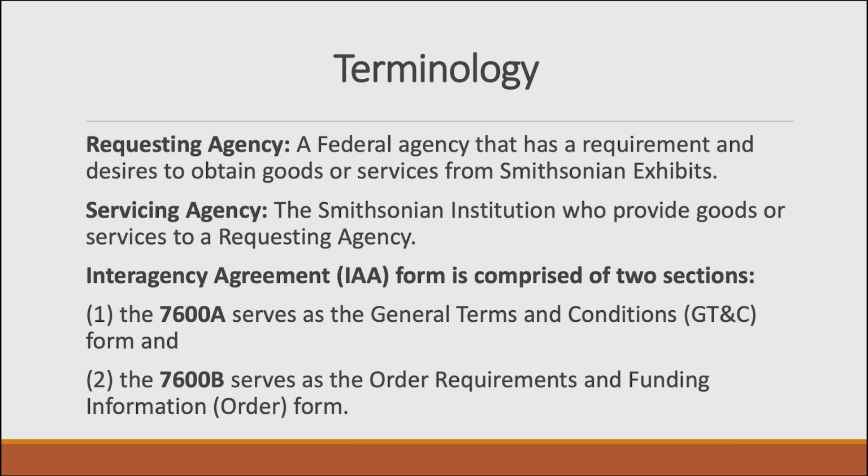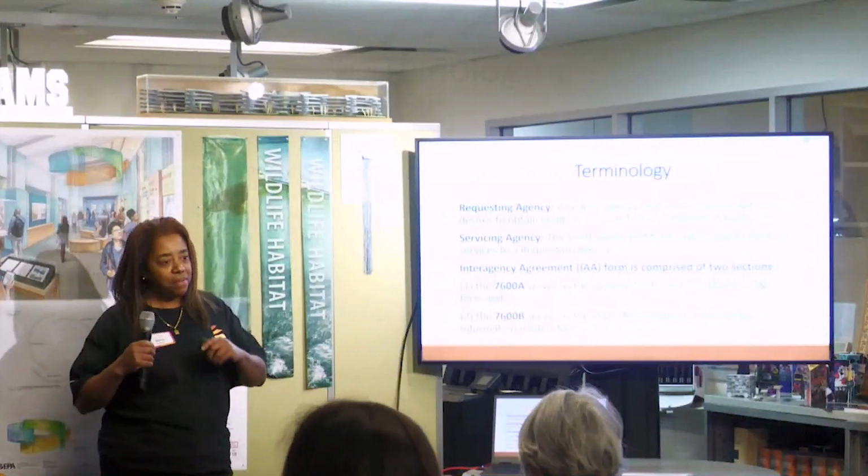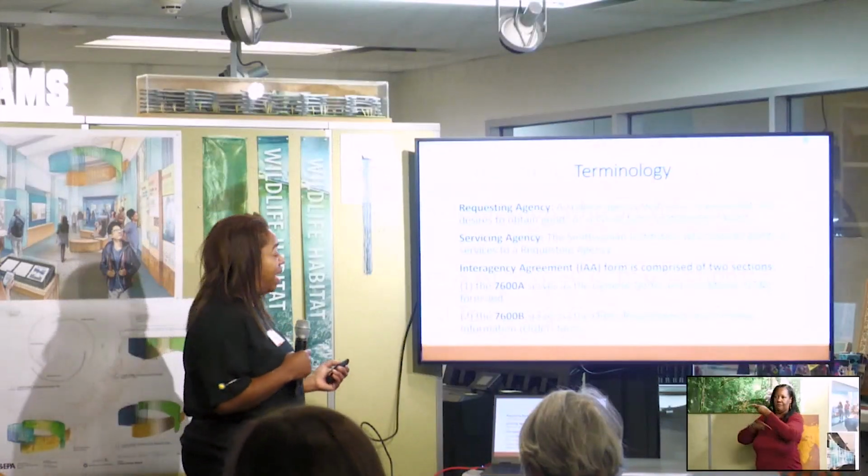An interagency agreement is made up of two sections. These are the forms that are required to establish an interagency agreement. The 7600A form serves as the general terms and conditions form. It outlines what the terms are, the payment status, the deliverables, all of that. The 7600B serves as the order requirements and the funding information. This 7600B form obtains the funding information from the requesting agency as well as the funding from the Smithsonian Institution and the dollar amount.